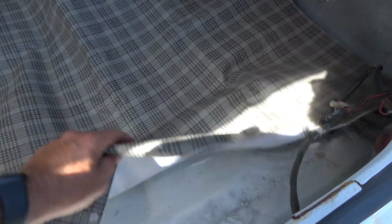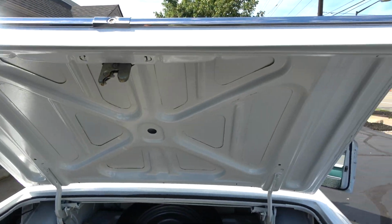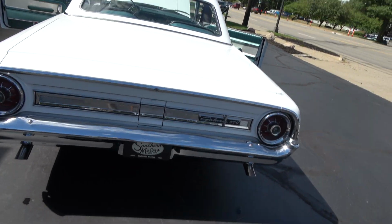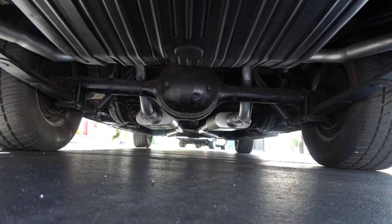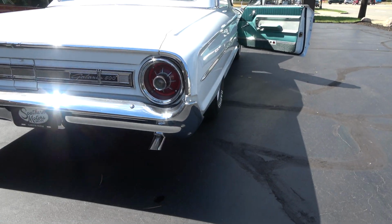I think it's just painted here in the trunk. Yep. Pull that out. Like I say, it's just a good, solid old car, man. Drives out great. I mean, you're looking for a fun cruiser that you don't have to break the bank on, and believe me, these cars are just flying up in value. Just got back from a show and it seemed like everything was $70,000. Nice and clean underneath. Love those taillights, man.